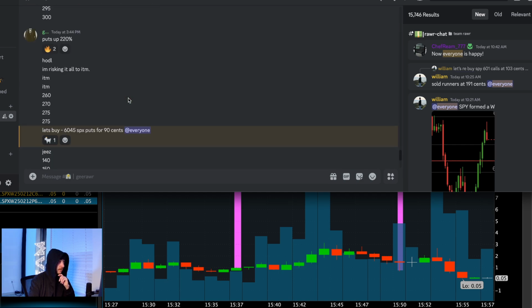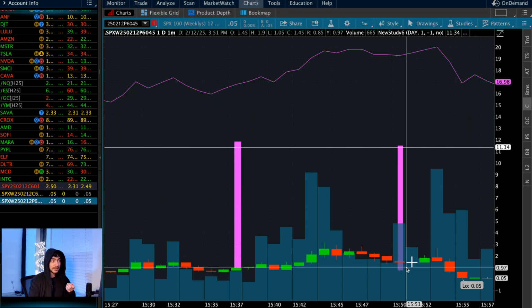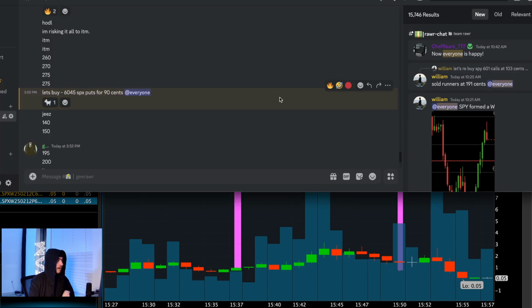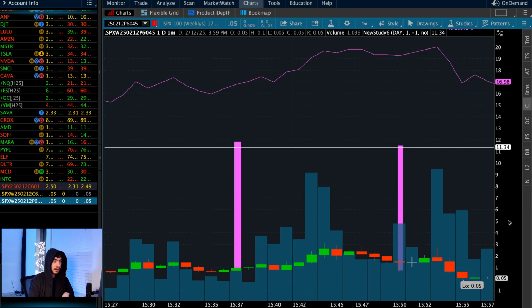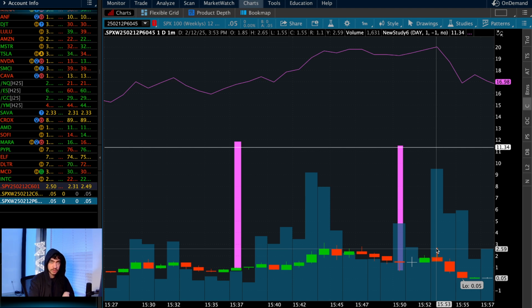Like I said, man, if you look at the next trade, it was literally the same strike, 6045 SPX puts for 90 cents a contract, right? Literally at the lows, right here, 3:50 p.m. You're going to see 3:50 p.m. right here. This is where we got in, and it quickly went from 120 all the way to 260, right?